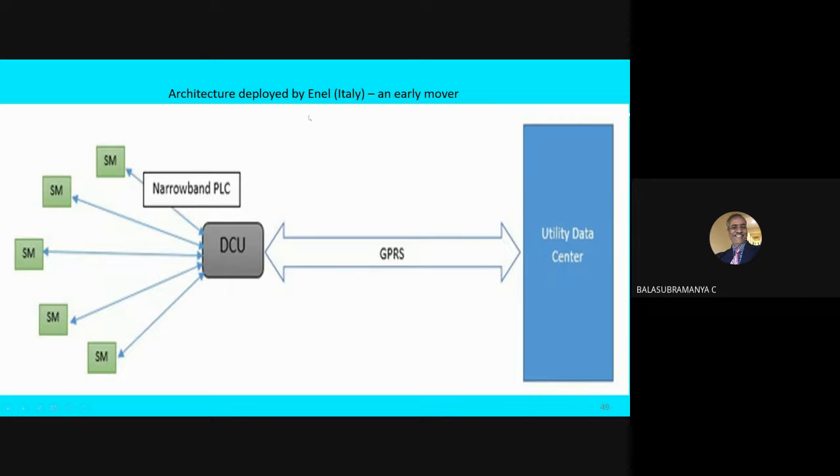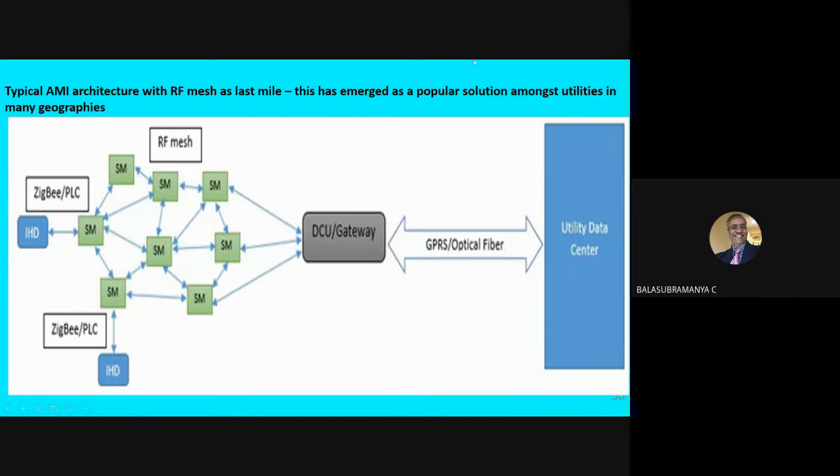That is very important actually. Okay. So this is a typical AMI architecture with RF mesh as a last mile. This has emerged as a popular solution among utilities in many geographies.